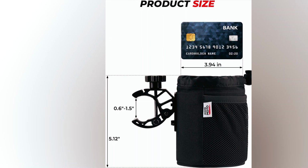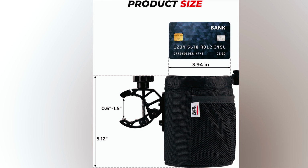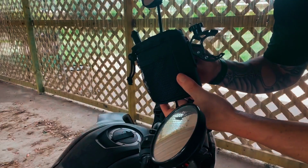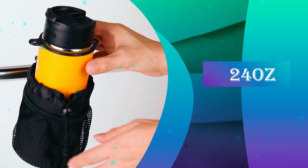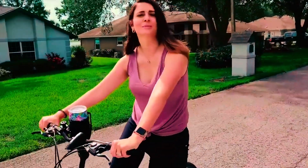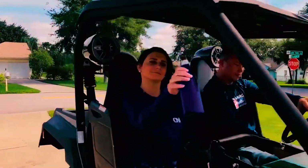featuring a sturdy 600D Oxford fabric construction with aluminum clamp, it securely attaches to handlebars or poles from 0.6 to 1.5 inches in diameter. The upgraded alligator clamp design ensures stability even at high speeds, accommodating water bottles up to 24 ounces without spinning or loosening. A reinforced top drawstring keeps drinks secure during bumpy rides, while a bottom drain prevents water buildup.